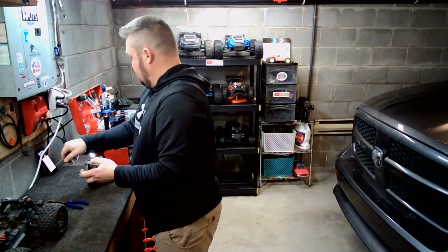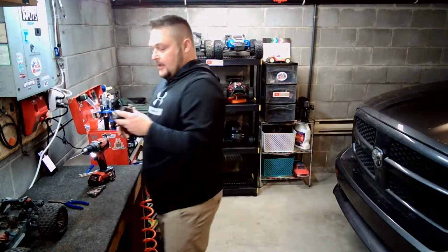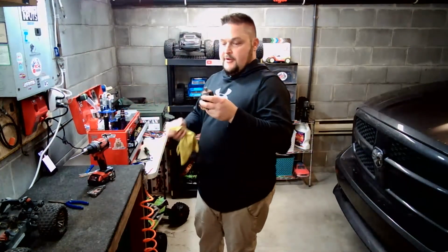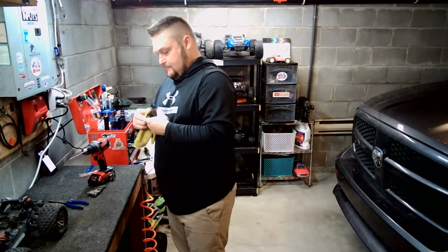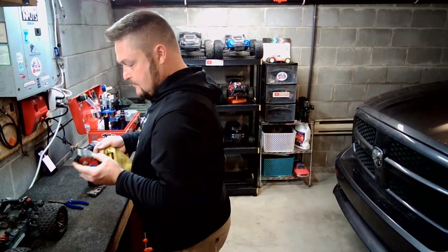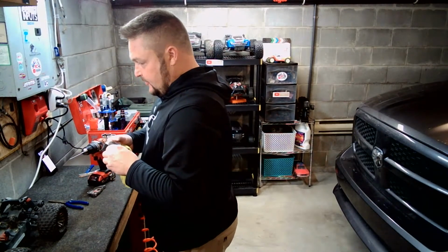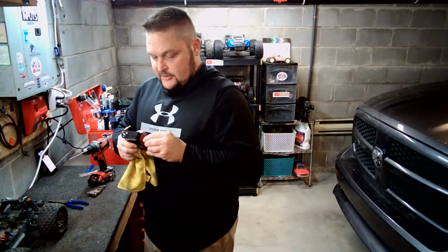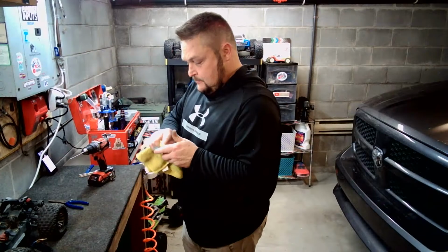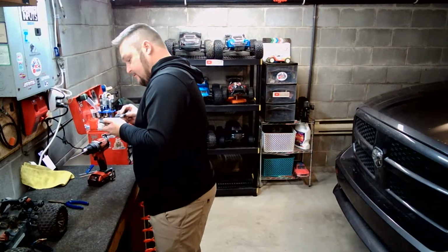The lovely thread locker dust. Motor itself looks good. Still feels nice. All the bearings feel nice and tight in it still. No play at all. At least it feels pretty good. Well, we'll get the plate off of here now.